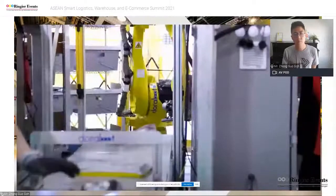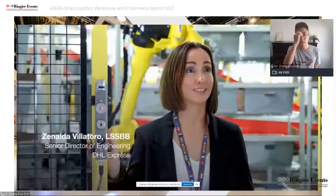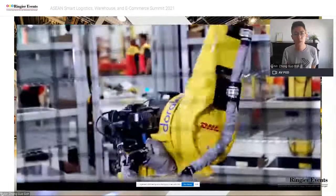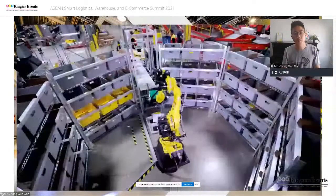Working with Dorabot has actually been a game changer for us. We've been able to bring in robotics, automation, and innovative solutions to a task that is manual and that we do every day. It's just been amazing to be able to provide more accuracy and more efficiency in our operations.